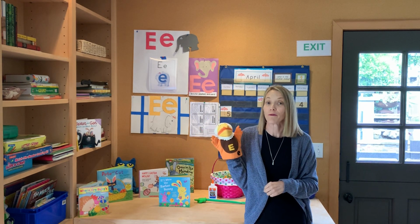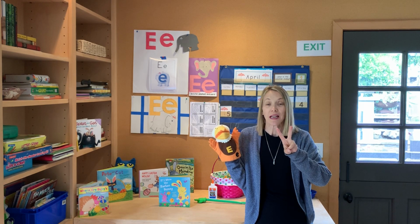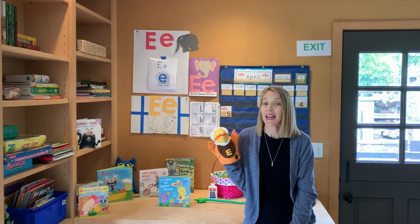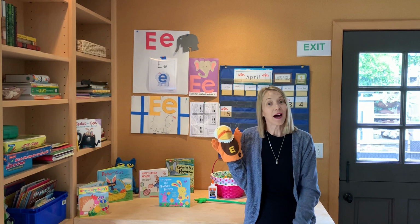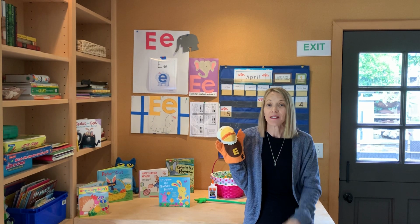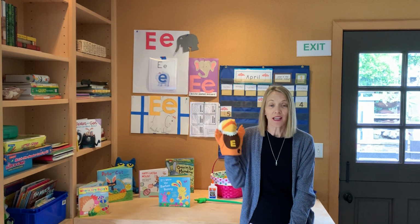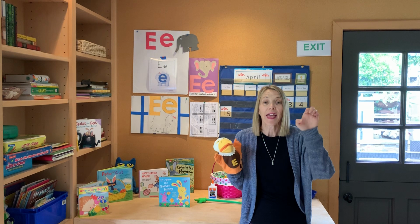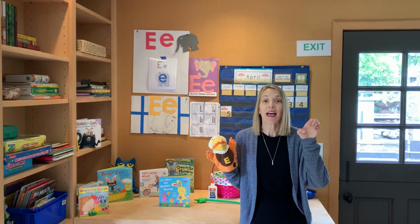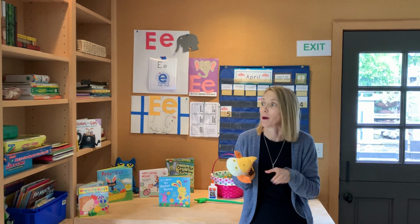And if you remember, vowels make two sounds. Like we did A said A and A. We did I said I and I. E is going to say E, like eagle. And E is going to say eh, like elephant. That's why you also see a lot of elephants on my wall.